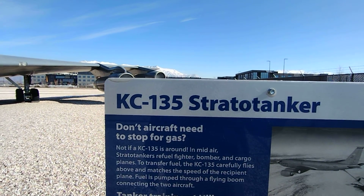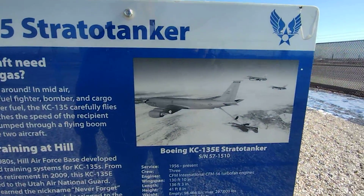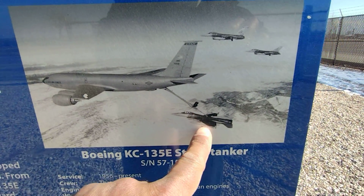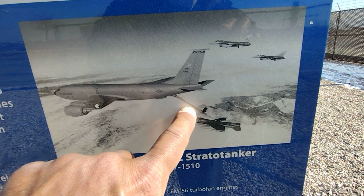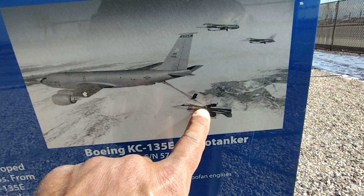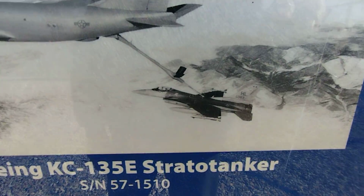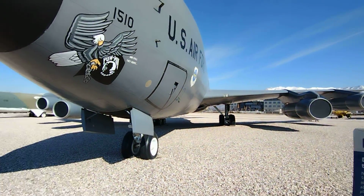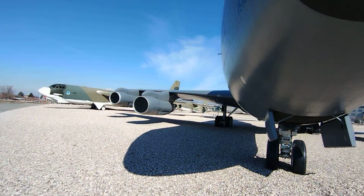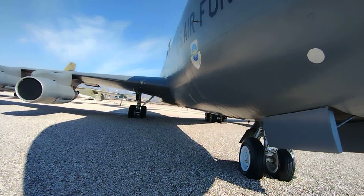Don't aircraft need to stop for gas? Yes, and that is the way it fuels right here. That is the air tanker, and this is the fighter airplanes, and this is the nose or the fuel supplying terminal. It goes inside this airplane and it fuels it in the air. Flying gas station. Flying fuel tanker.